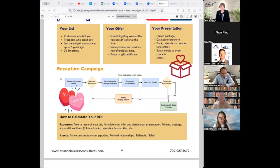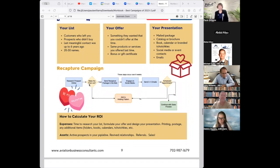So this is what it looks like. You research your prospects online to find out if they're still really in the business and everything else, and that they're still really viable. You make your final list. If they don't make the final list, you add them to your holding pattern. That is March's workshop. We're going to talk about holding patterns and things like that.